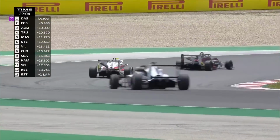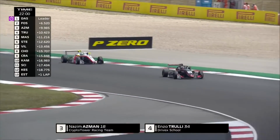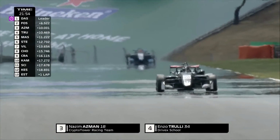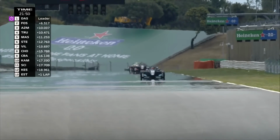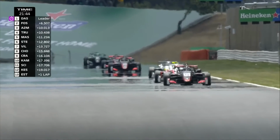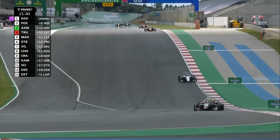That was a really nicely done move by Nazim Asman. Now the key for him is, can he break clear through the final turn, because that means that Trulli won't be able to challenge along the start and finish straight, as Dass is already through and into the distance, 6.5 seconds clear of Foster, who's now 3.5 seconds up on Nazim Asman. And Enzo Trulli, even with the shortened camera angle, doesn't appear to be close enough to challenge into turn 1.